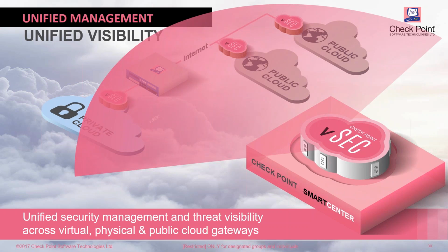But that gives you that unified management. You can apply a consistent policy across all the environments, and also, very importantly, unified visibility. So all the logging and alerting and all that information is coming back to Smart Center as well. So you have a central place to actually audit and see what's actually going on in your environment to keep that visibility.